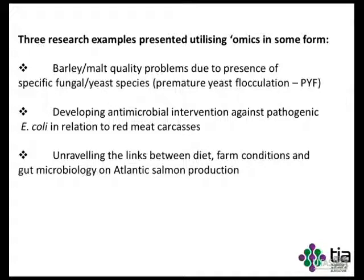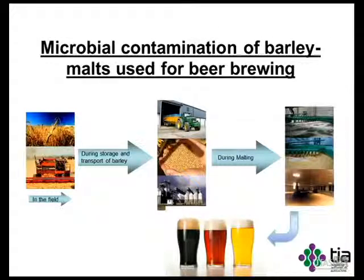So I'll talk about barley and malt, which is work I did with Cargill. This is Mandeep Kaur, unfortunately he's not here, who did a postdoc on this. Then I'll talk about developing antimicrobial interventions against E. coli on red meat carcasses. That's what Jay Kotaranchit and Bianca is doing, Bianca sitting over there. And then I'll talk about salmon, which is something I'm doing with various people, like Cameron Sakasi, one of our PhD students. So I'll just talk about the barley and malt.